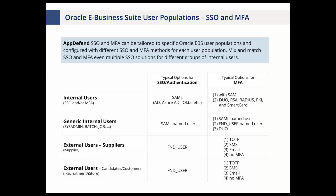So think of this as a giant menu, and each person at the table is picking what they want off that menu to optimize it for that user population. For suppliers, it makes perfect sense to keep them in FND user. That's your record of truth for your suppliers, but give them that Google Authenticator app so we know that that's the only user coming in.